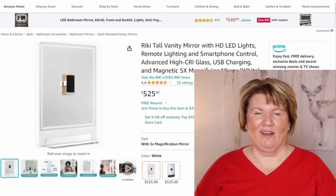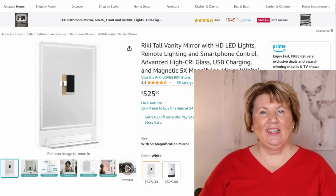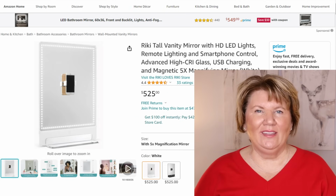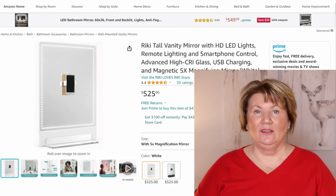So I have my eye on the white one, but this is weird. In Canada, we can get the black one, no problem. But the white one says they cannot ship it to Canada. I don't understand why. The only difference is the color. But if I was getting one, I would definitely want the white one.